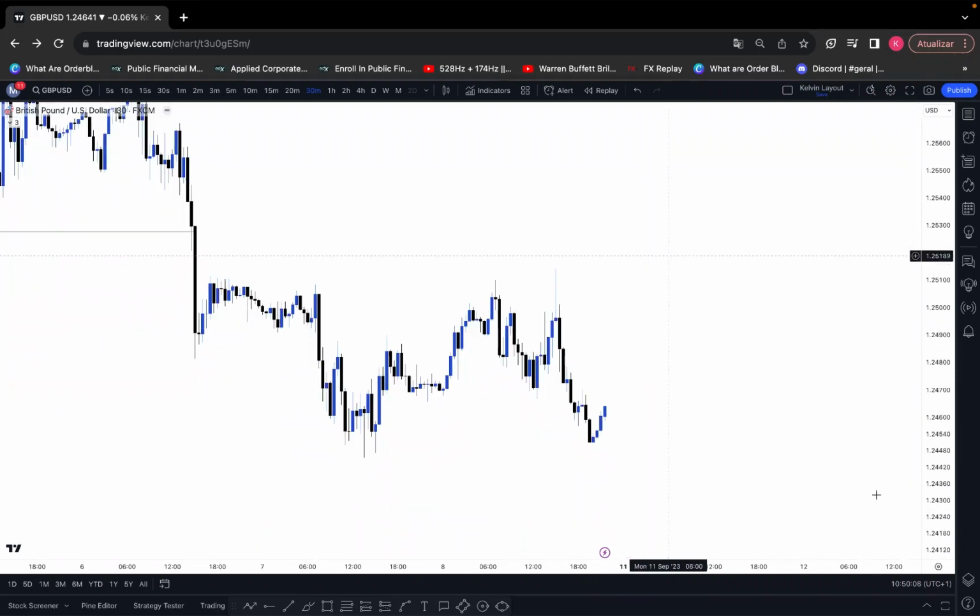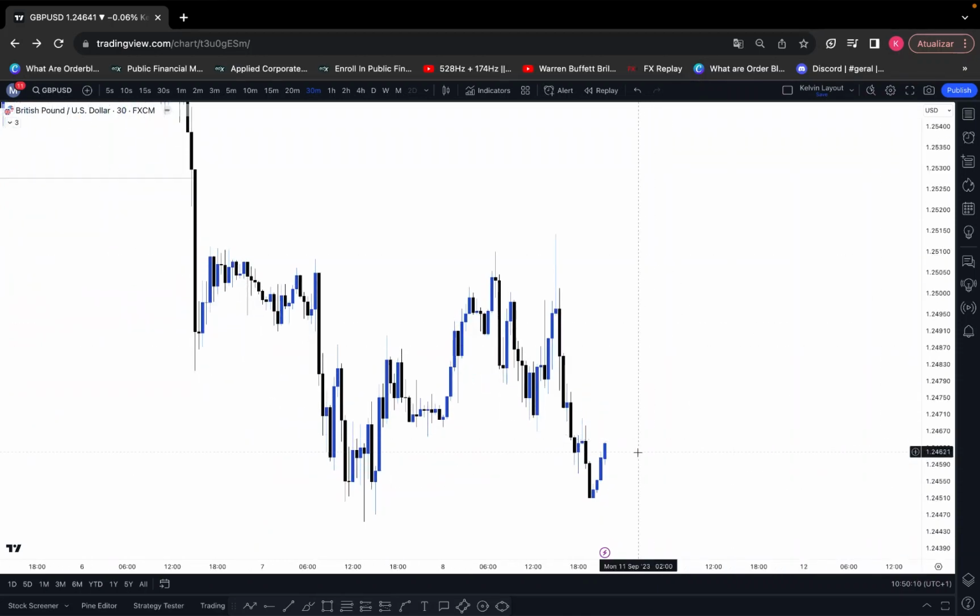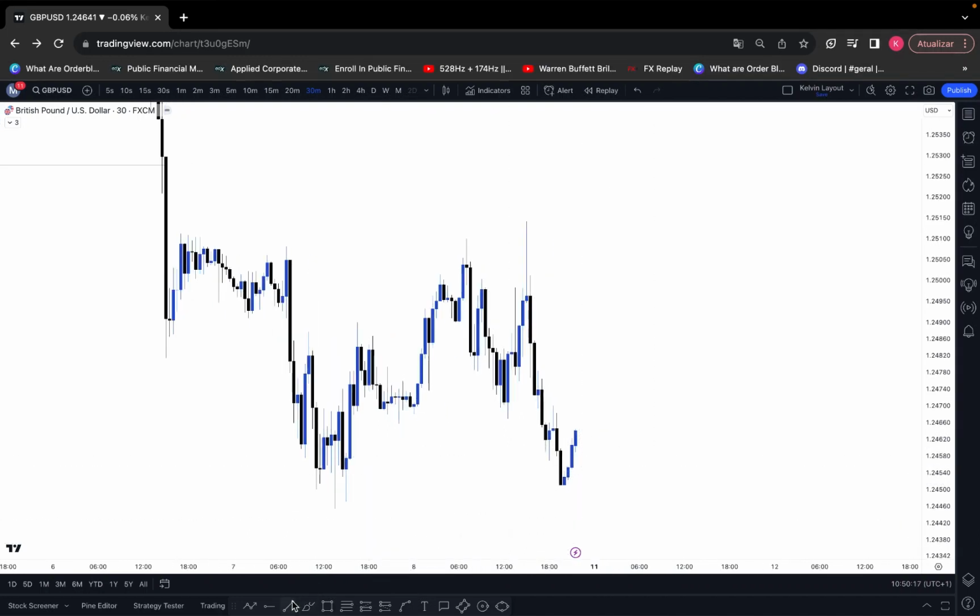M15 changing from bearish to bullish, right? We want to see that bullish order flow to the upside. Maybe we can find buying opportunities as we go up, especially as an intraday trader.